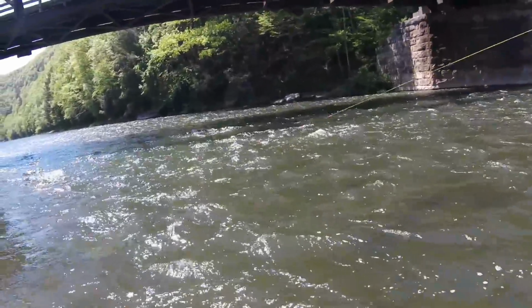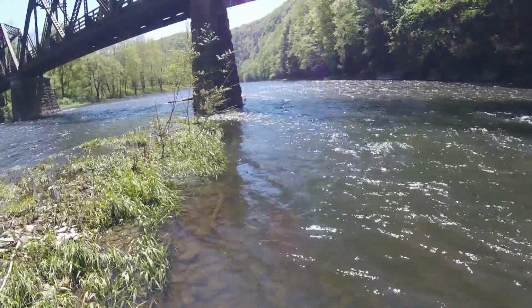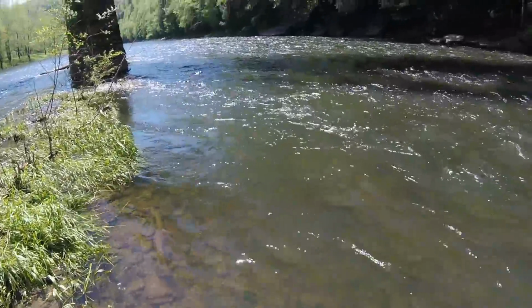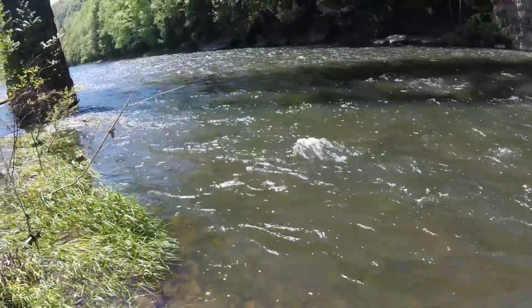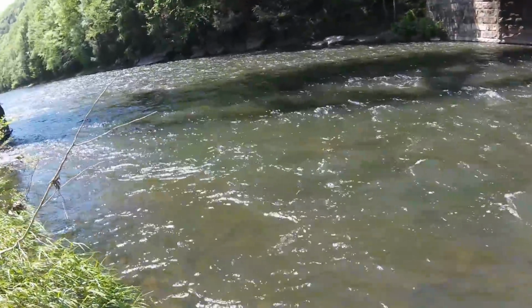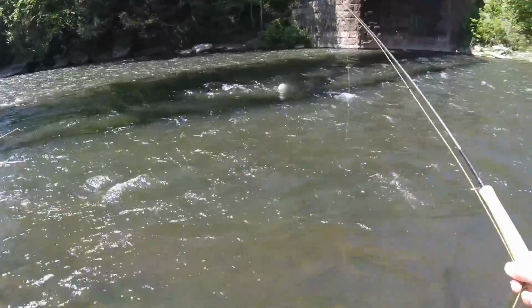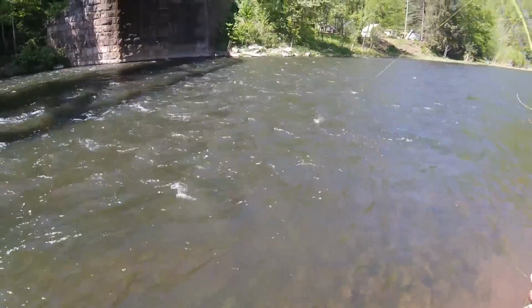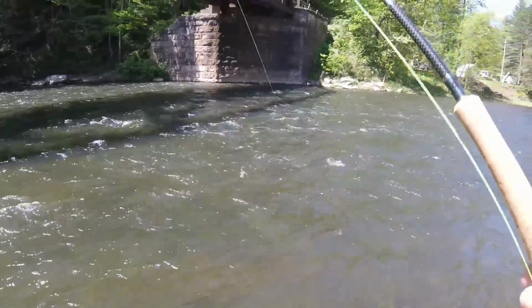I said, this is super fast water along this pillar. I don't know how fast it is. So I'm going to try to get out of the water here on this little island. See what I can do up here. This is pretty fast up here. Oh, look at that. That is awesome.